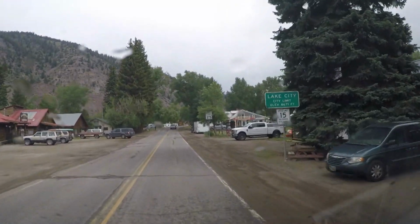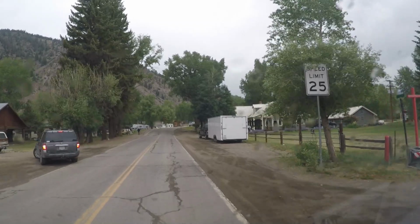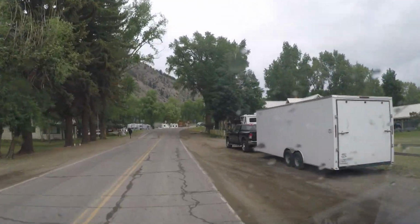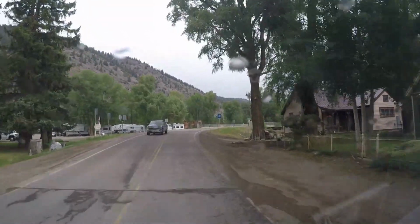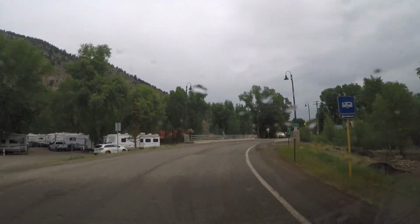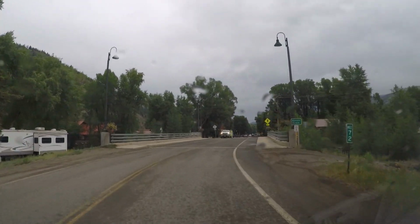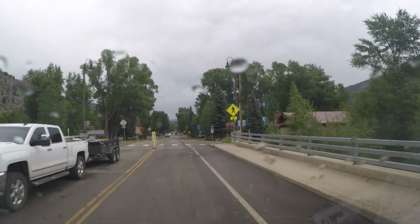I just thought I'd cruise around Lake City a little bit, really not a whole lot to it. There's a little trailer park on the left where you can bring your trailer, and I mean they are stacked in there like dominoes, probably about 3 feet between trailers. But it's a so-so town.